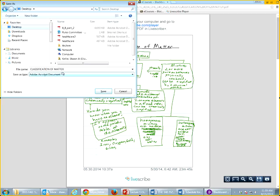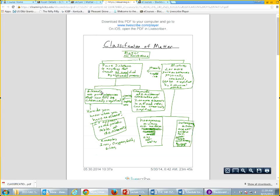The college doesn't mind if you save to the desktop or you save to My Files. You can save it anywhere you want to. Just don't change the save as type. Don't change the file type. Don't change the file name. Click save. All right, I've saved it to my desktop here.